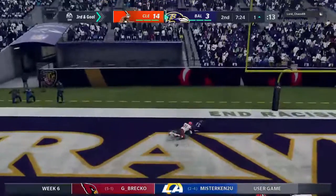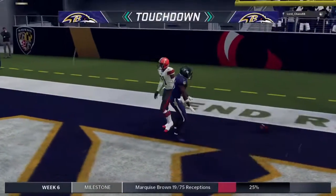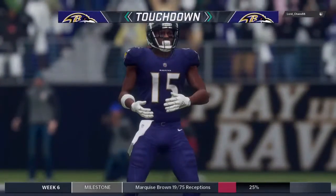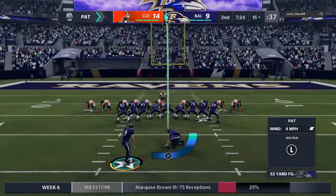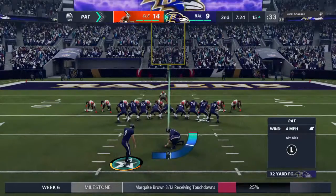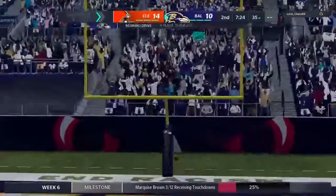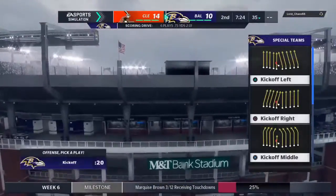Jackson from the shotgun. And that'll be caught. Touchdown, Ravens. It's Hollywood Brown. Hollywood Marquise Brown. His third touchdown now on the year. And the Ravens draw a bit closer. And he's got it. That cuts the lead. It's now 14-10.